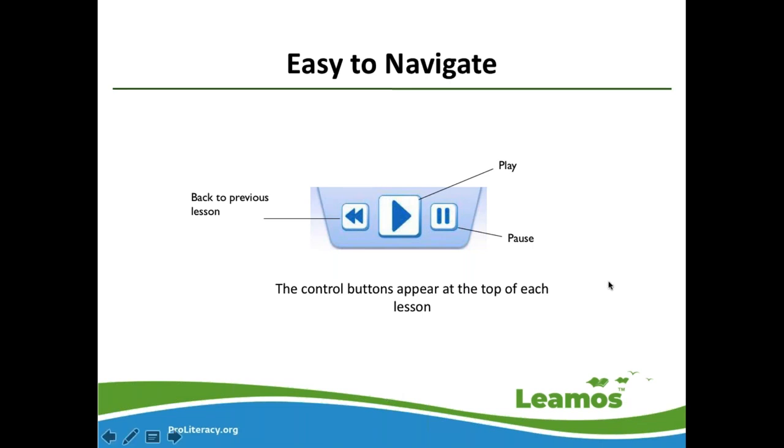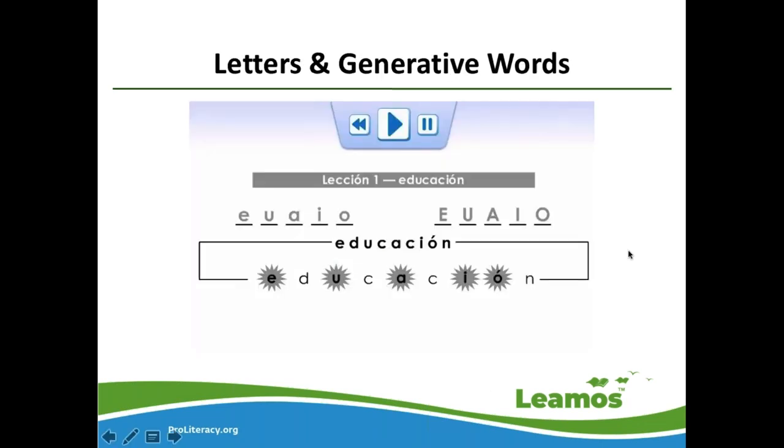Okay, that sounds great. Well, now let me just go and dive right in and see what the actual course looks like. As you can see here, we have the control buttons that are used on all the lesson screens. They are the universal symbols that are commonly found in home devices such as CD or DVD players. Each lesson is divided into six sections that include audio instructions. In the beginning of the lesson, a new letter is introduced. But since this is the very first lesson, all the vowels are being introduced. So please note that as the virtual instructor speaks, the text will be highlighted on the screen.